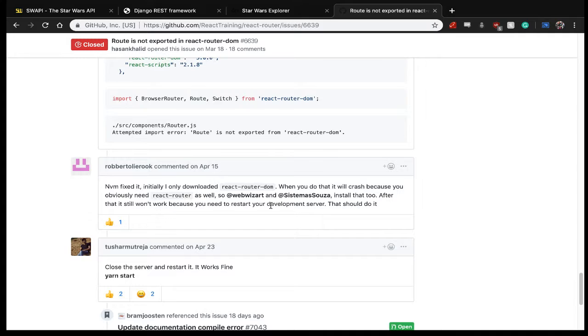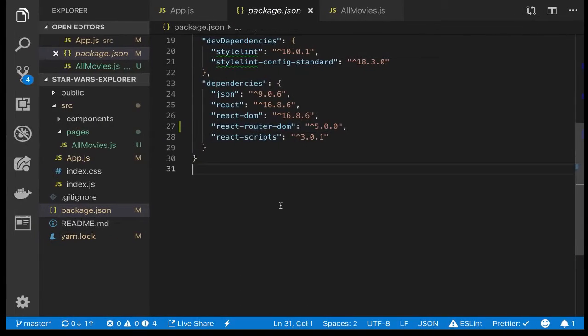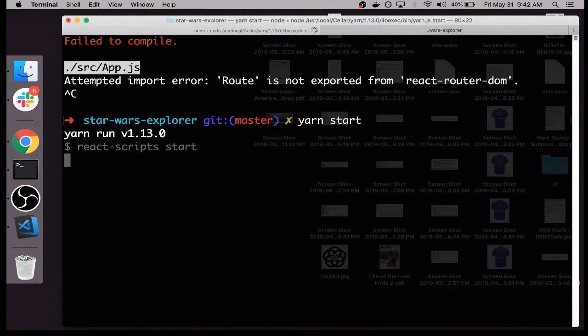Trying to figure this out. This looks fun. Close the server and restart it. Because of course. So I've done that before.